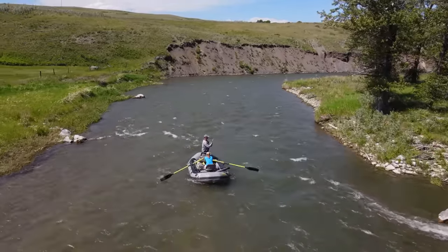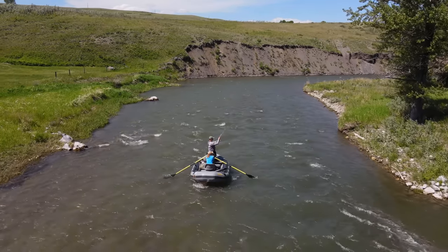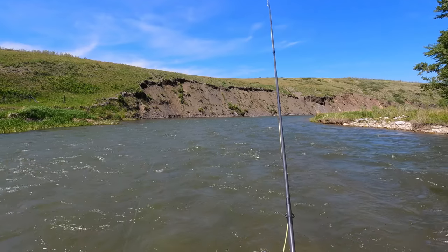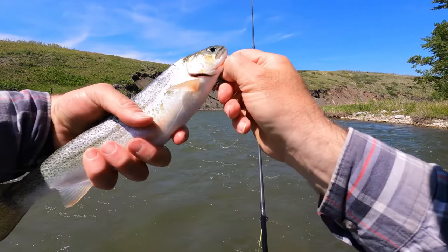Come on now. There he is. On the white. Just get it down. Get it down and your cutthroat trout will follow. Hey.